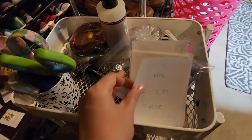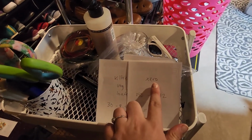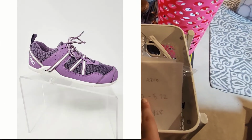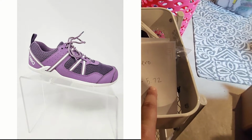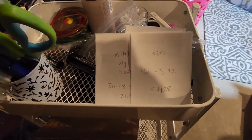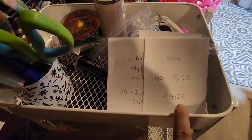These Zero kilty, yeah, so two more. These purple Zero athletic shoes that I just picked up in a haul for $6.99. These sold on Mercari for $50. First class shipping was $5.72. They were less than a pound, making my earnings $44.28. These sold on Mercari, and I just picked them up a few days ago.